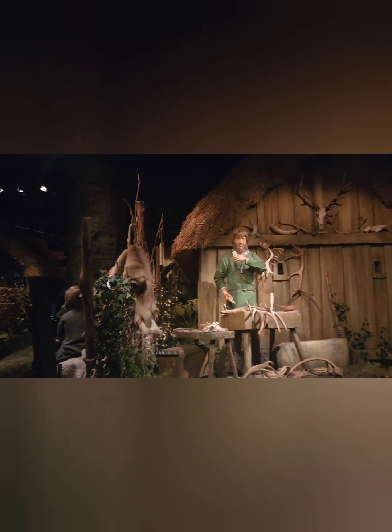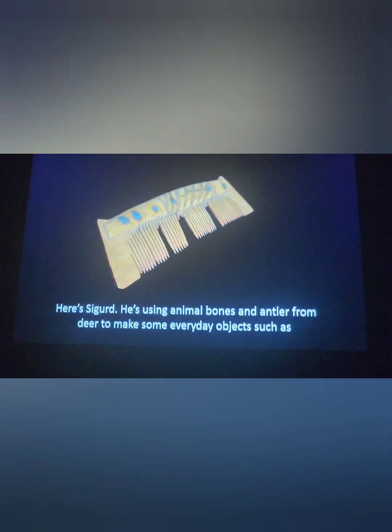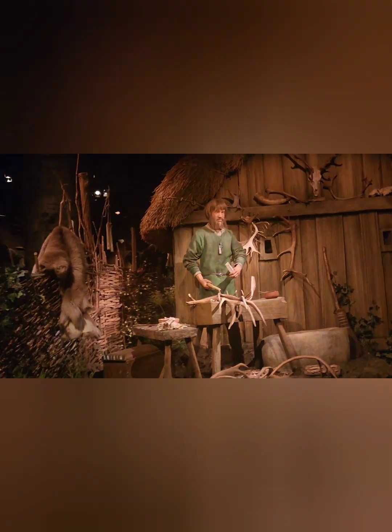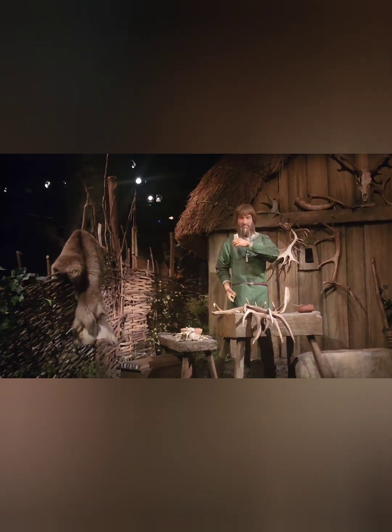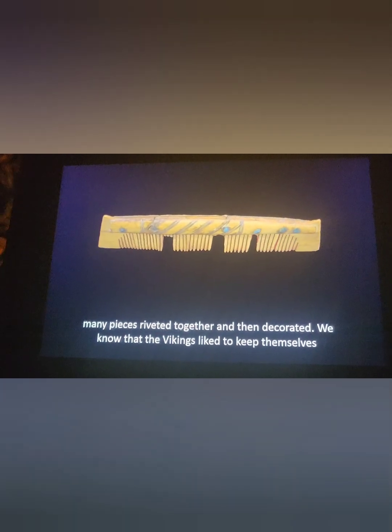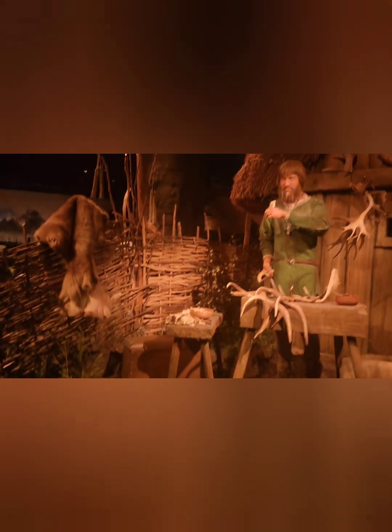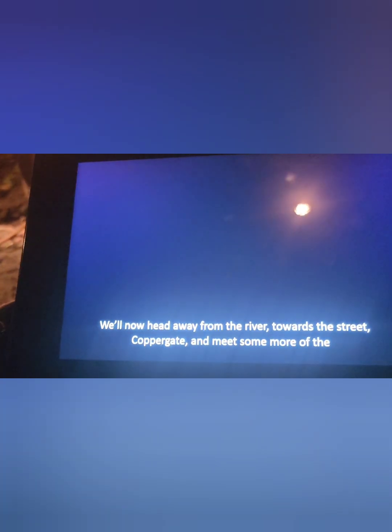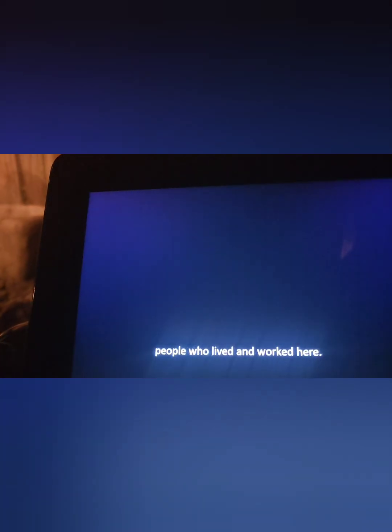Here's Sigurd. He's using animal bones and antler from deer to make some everyday objects such as combs, comb cases, scales, and bone blades. Making a comb from antler could be very time-consuming, as the ones found here were made from many pieces riveted together and then decorated. We know that the Vikings liked to keep themselves well groomed, as we found many combs in the excavations, as well as items such as tweezers and even ear scoops. We'll now head away from the river towards the street of Coppergate and meet some more of the people who lived and worked here.